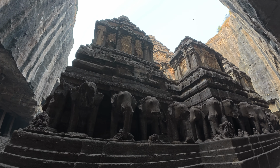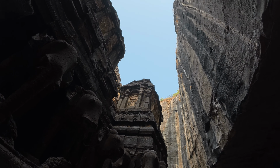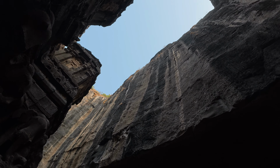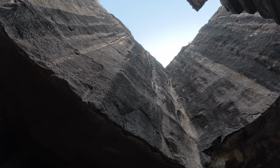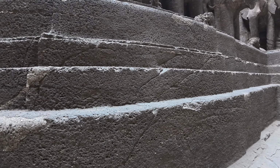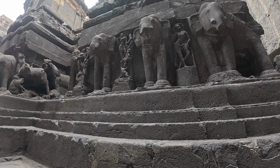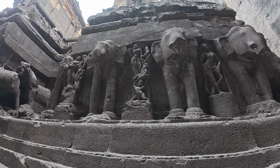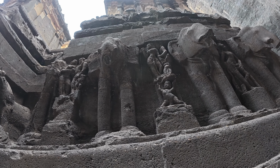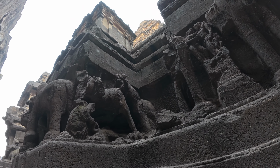You can see these gigantic elephants. It is on their backs that the temple is symbolically supported. The temple complex is east facing and is approximately 300 feet long and 175 feet wide. The tallest part, the Shikhar, is 96 feet high.